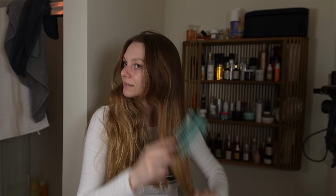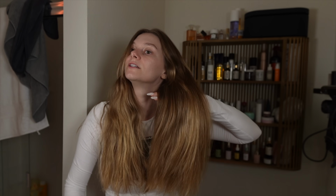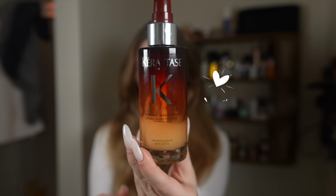I'm going to just detangle it from the ends up, and you can instantly see when I brush it, she poofs a teeny bit. You can just see the difference when I brush it. All of those waves kind of disappear, and if I put oil in this throughout the day, my hair would just look straight. So that's honestly what I've been doing, because I think it looks better than half wavy and half straight. This is such a good freaking product.